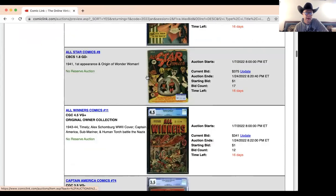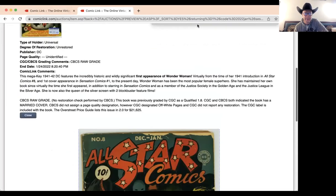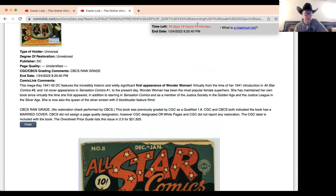Phenomenal. We've got an ungraded raw All-Star Comics 8. I guess you're rolling the dice if you're buying this key book. Oh, looks like there's a label down at the bottom. This is a little unusual. Married cover, no resto, 1.8. That's really interesting. I mean, you just don't see this book ever not slabbed. You're rolling the dice. You may get some upside.